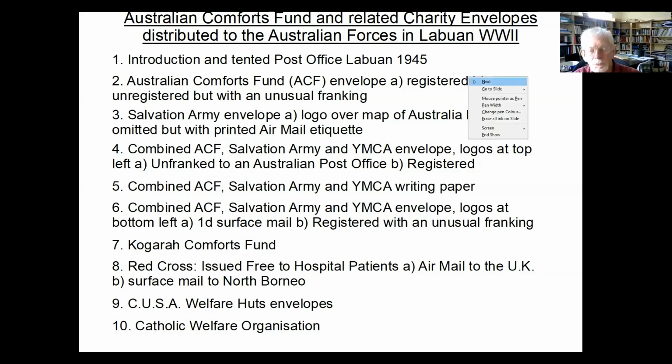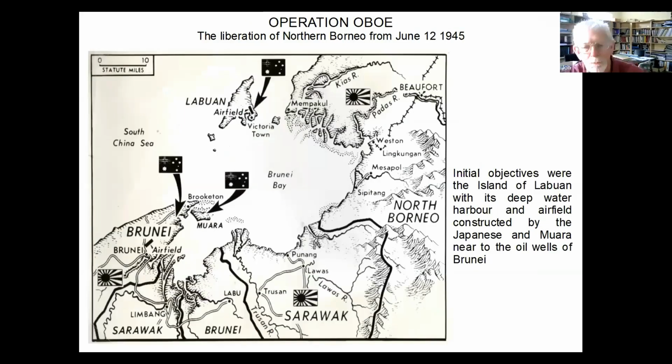Now, I'm sure you gentlemen know exactly where the little island of Labuan is, just off the north coast of what was then North Borneo and now Sabah. It's just over 10 miles to the nearest post office, which was Mempakol, but also fairly near to Weston, which was a rather silted up port on the branch line of the railway going to Beaufort. And that is where the Australian forces landed after the liberation of Labuan.